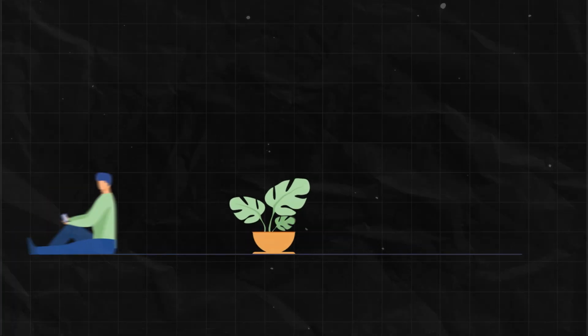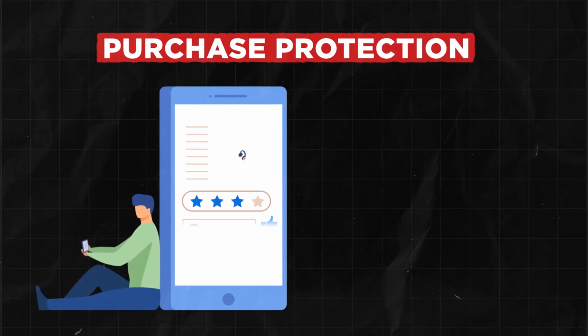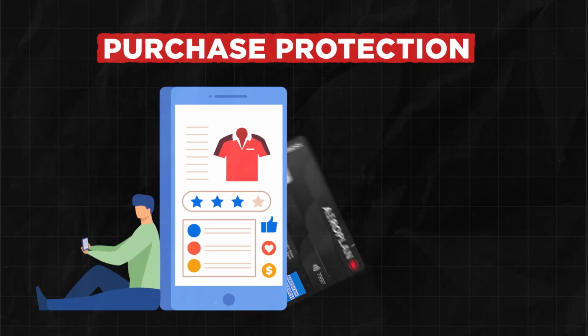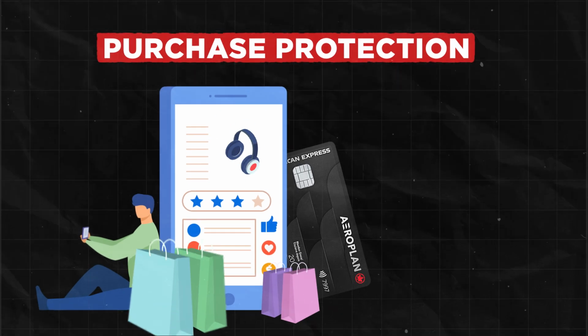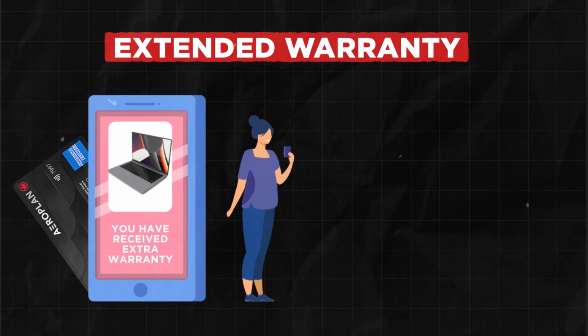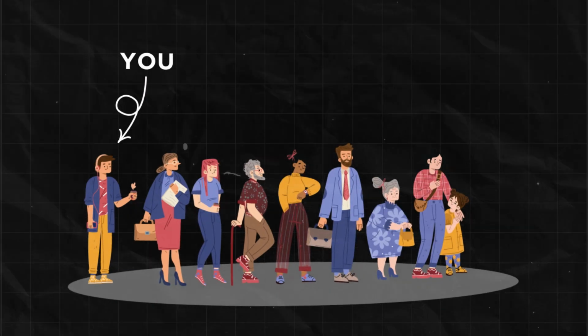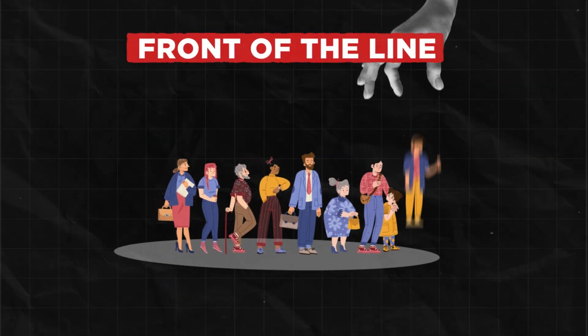The next 2 Amex benefits I want to talk about are purchase protection and extended warranty. Purchase protection ensures the items you buy on your Amex card against accidental damage and theft for up to $1,000, and extended warranty doubles the manufacturer's warranty for up to an extra year on items you probably already buy. These types of coverage can be incredibly valuable for expensive purchases like phones and laptops, since these are common targets for theft, both within Canada and outside of Canada.